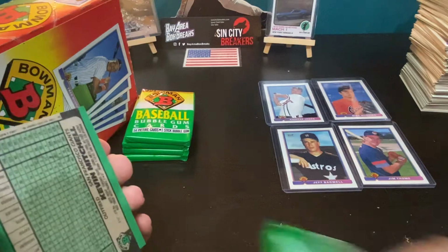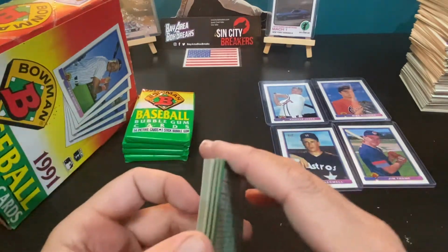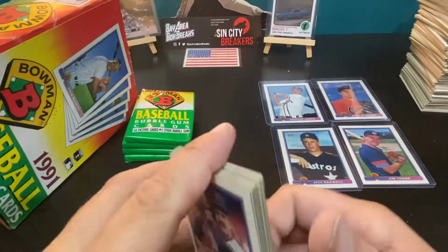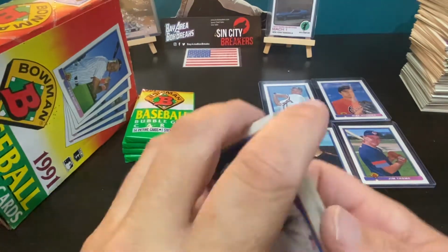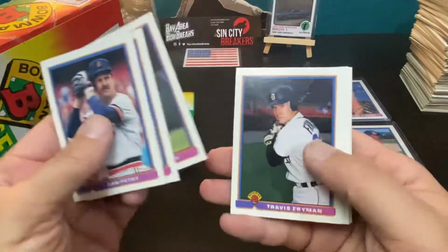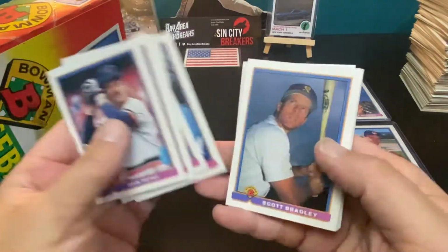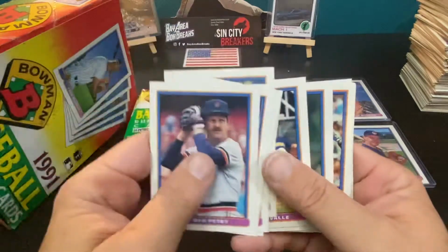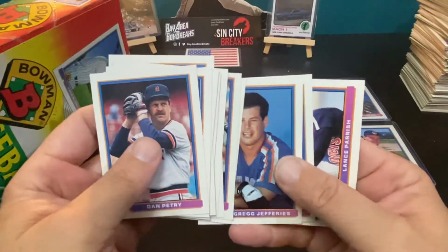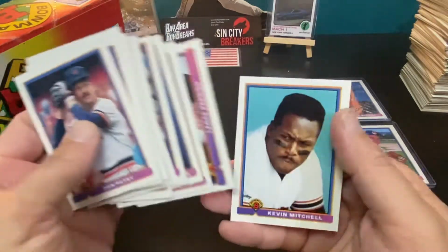But 91 was not a great year. They have some of the worst sets. Some of the absolute worst sets. Fleer Ultra, Fleer, 91 Leaf. We were just discussing that today as well, how terrible those sets are. But they also have this set, 91 Bowman, and it is pretty great.